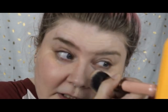I am going in for another pump because I want to see if I can build it up a little bit. I still have some spots here that you can definitely see. Let me zoom in. Okay, that's a little bit better. But I definitely have some spots going on right now. My skin has been angry.